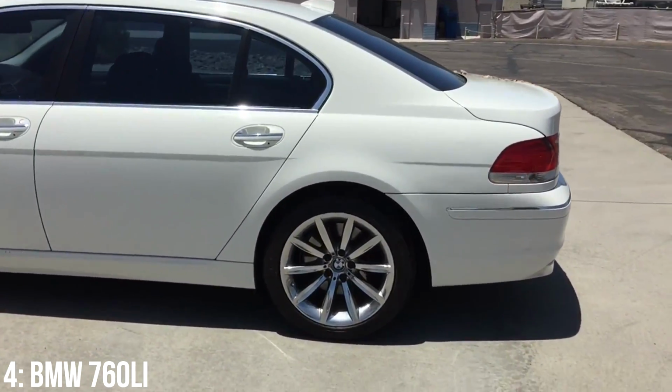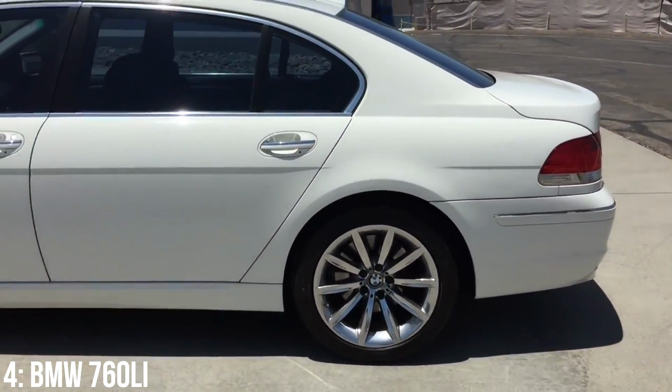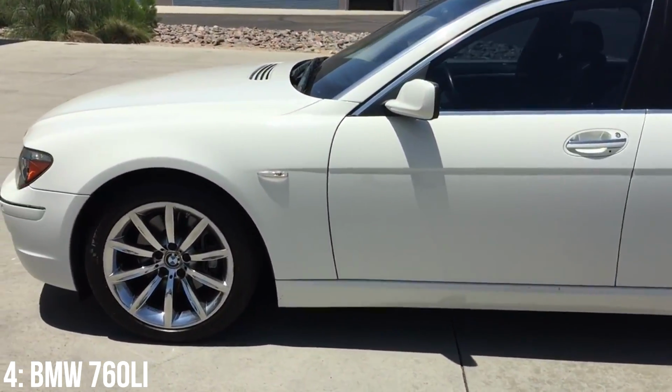Overall, this car is a solid choice for someone looking for a bit of a sleeper V12, as it has decent reliability and performance. Even if I'm not a fan of its looks, you might be, and more power to you if you go for one, as it's one of the more well-rounded cars on this list.